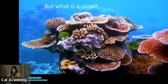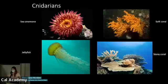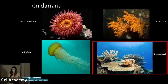So I gave it away a moment ago. These are actually animals. So contrary to what you may believe and contrary to what they may look like, they're not rocks and they're not plants. These are actually animals that are part of the group Cnidaria. So cnidarians are a really ancient animal group that includes sea anemones, jellyfish, soft corals, and stony corals. Today, we're going to be focusing on stony corals. Again, the reason that they're called stony is because of these calcium carbonate skeletons.